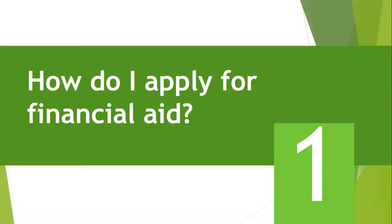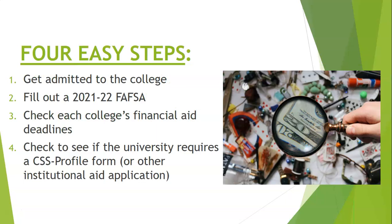So the first most obvious question is, how do I even apply for financial aid? It's actually very simple. The first step is you want to get admitted to the college that you want a financial aid offer from, because financial aid people like me don't go to the trouble of putting together a financial aid package and sending it to a student unless they're already admitted. So that kind of makes sense.